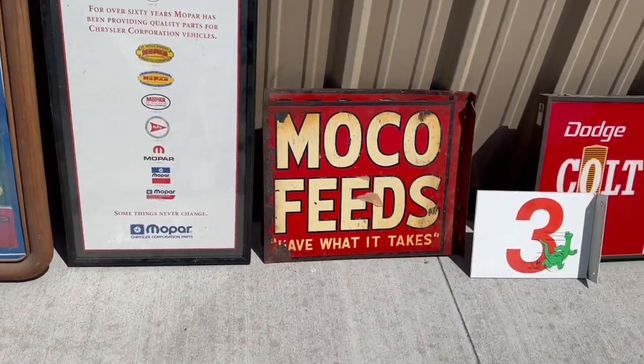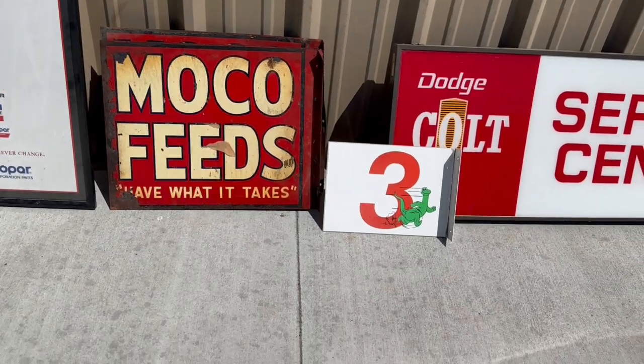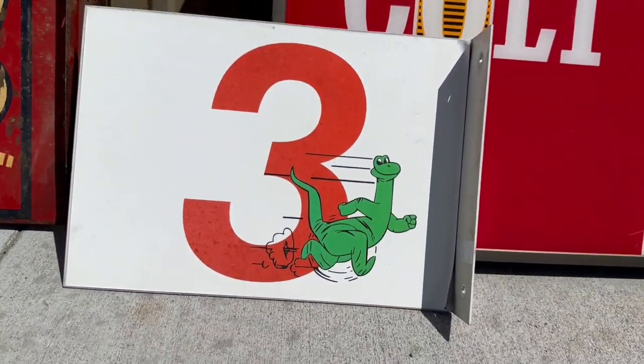Feed sign. I'm not big into feed signs. That one's for my sister. She is. Sinclair dyno. I always like the Sinclair dyno.